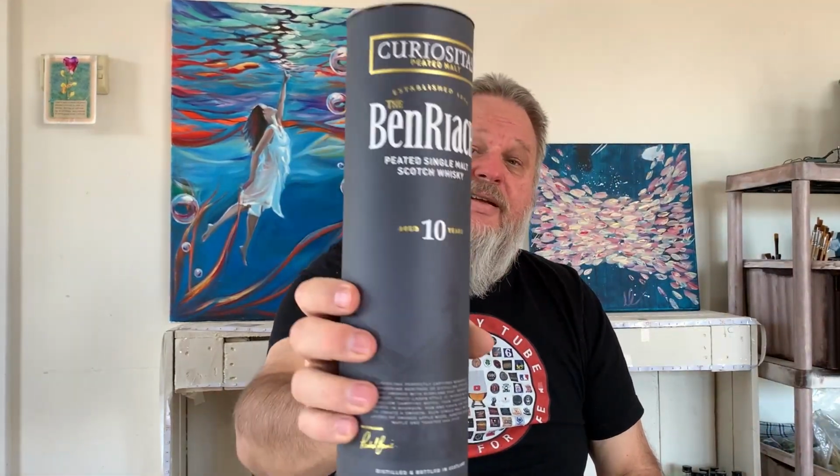Penderyn Curiositas, also one of those nice beginner peated whiskies. If you are not sure if you're going to like a heavy peat, for me this was a really nice, lovely sweetness to it, light on the peat, quite fantastic actually. So this was one of my go-to peated whiskies for quite a long time. And of course, that was something that I do like to try and also share with people that are not big into the peated whiskies.